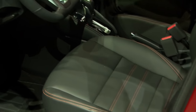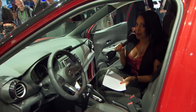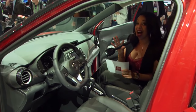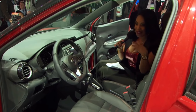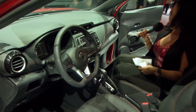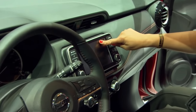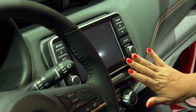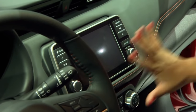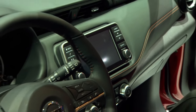All right, so here's the thing. I talked to you about some of the features in the two-tone orange crossover, which really made its debut special because those two-tone colors are going to come in 5 colors, not just one. But this one packs all the technology, so get in here. Let me show you some of it. First up, the 7-inch touchscreen is available with Apple CarPlay and Android Audio, which is an upgrade on some of the Kicks. But the 7-inch touchscreen comes standard.